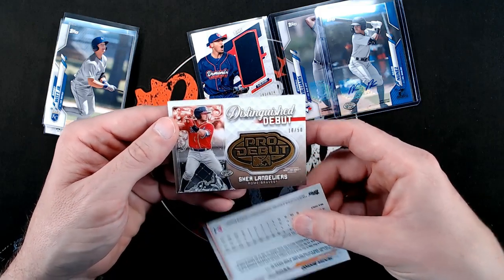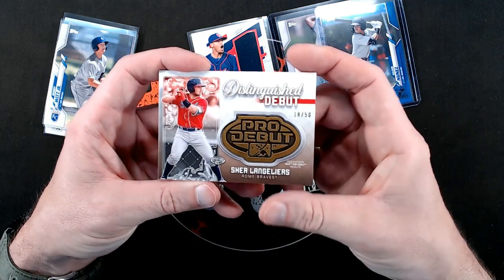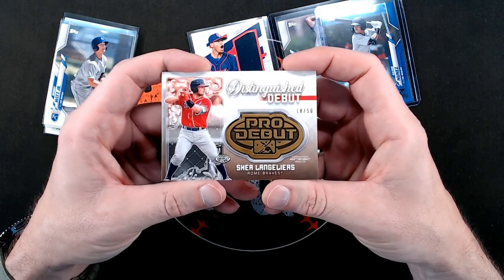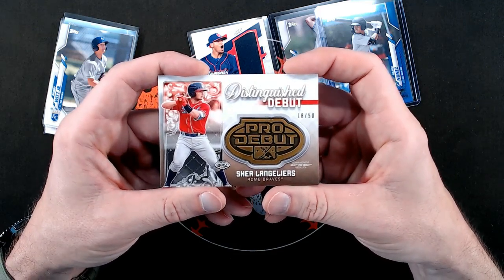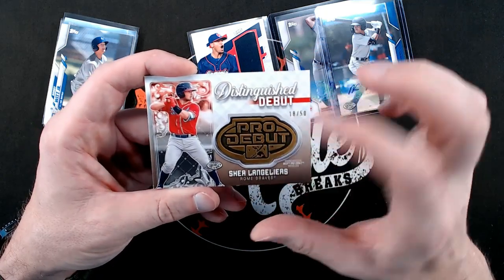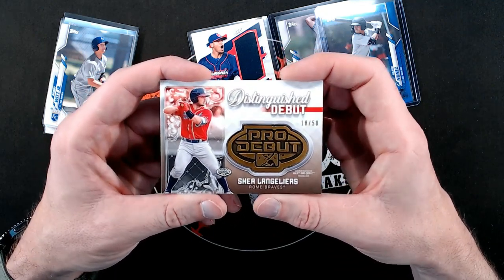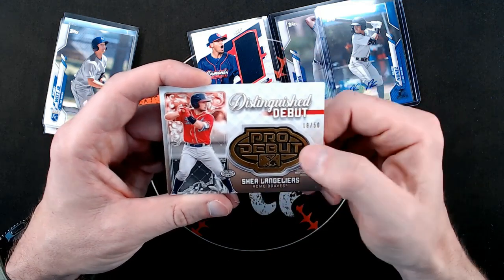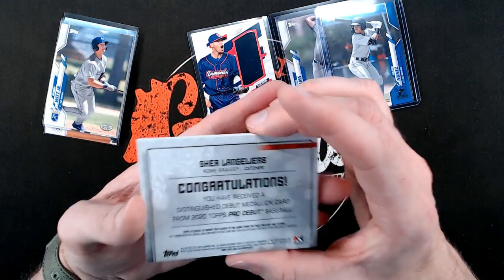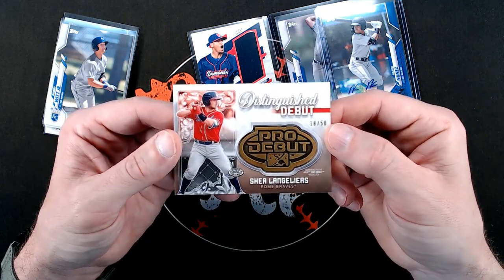Distinguished debut of Shea Langoliers, gold out of 50. That is a sweet hit and a damn fine name. So James, congratulations. Man, he got the Will Clark auto relic out of the last box. Shea Langoliers, and that is a nice metal patch. This thing feels like it weighs about a pound. The pro debut medallion, numbered 18 out of 50. What a gorgeous card. Shea Langoliers, no slouch. Very nice card.